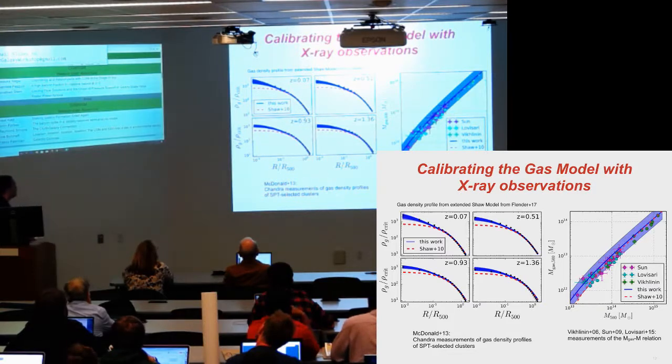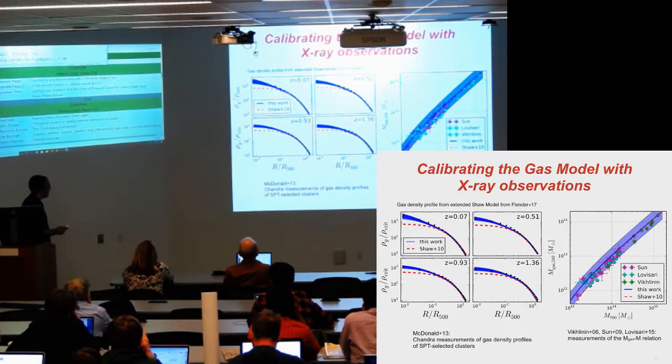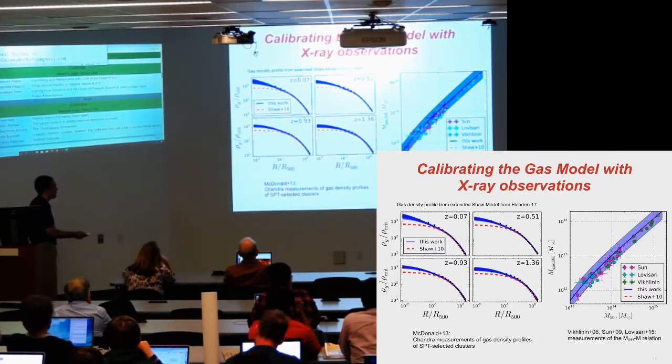Another thing we can do is to take this analytical model, which consists of 8 parameters, and ask what X-ray measurements, which have very small errors, can tell us. These are X-ray measurements from Chandra observations following up on the SPT selected cluster sample, and we ask how much constraint we can derive from the X-ray observations in the framework of this model. We're looking at the density profile for the redshift range from 0 all the way up to redshift 1.3, as well as the gas mass fraction as a function of mass, from 10 to the 15 down to 10 to the 13 solar masses in the local universe.